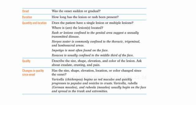Other things that you want to ask: onset. Was it sudden or gradual that the lesion occurred? How long have you had it? Does the patient have a single lesion? Multiple lesions? Is it a small rash? Is it extensive, so that it's on the entire trunk? Where are they located? Like I said, is it confined to a certain area?